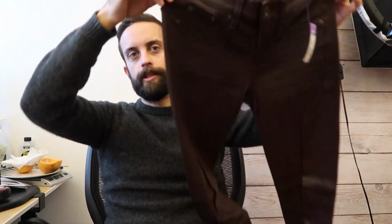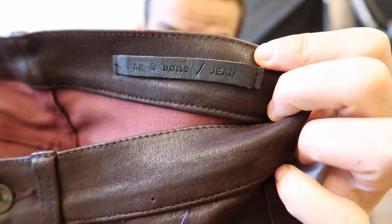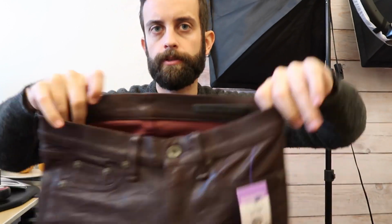These are lamb leather pants from Rag & Bone. All of the female resellers that I run into and talk to say Rag & Bone is a great brand to buy. I don't have a lot of experience with them, but there are comps for Rag & Bone leather pants that I looked at briefly. I saw the numbers and that was good enough for me. They were $200-300.